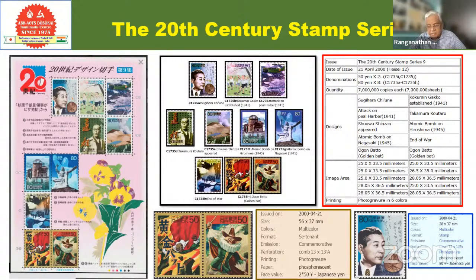Each one of the stamps has the name and the reason why it is there, but I'll be talking to you about the thing. You have two types of stamps. One is a stamp, another one is a saturnin. All of them were released on the same April 21st. The stamp size is 28 by 37 millimeters, whereas the second one is 56 by 37 millimeters. That's all, it's a double. We'll look into the individual stories of these 10 stamps.